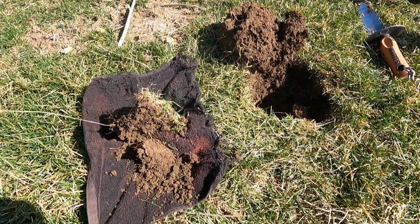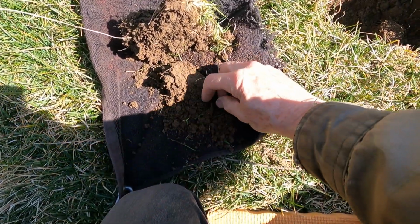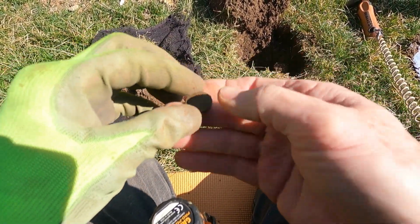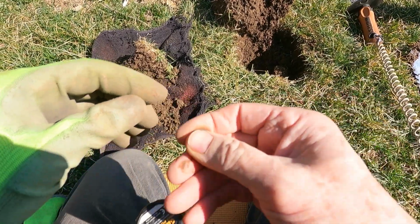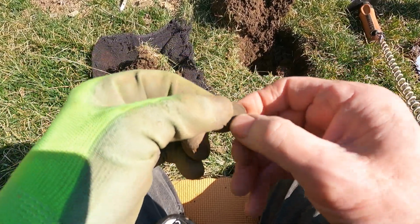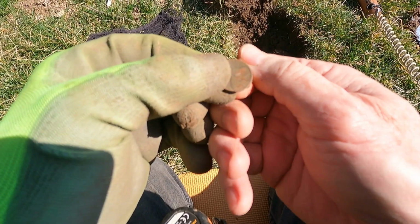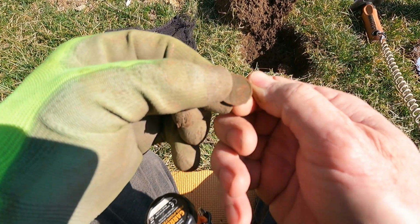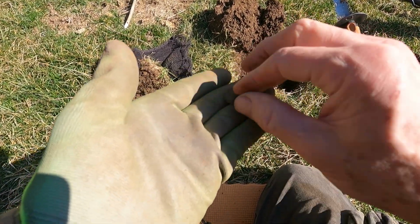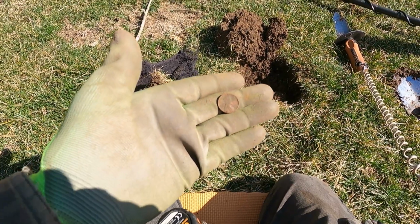Well, I had to open up that hole again. When I swung over it, it still had that 20 signal. Got my first coin. It is a wheat cent. I guess that little piece of iron off the rubber boot thing was throwing it off. See if we get a date. Oh, it's a young one, 1958 D. Well, first old coin. It's older than me, 65 years old. On to the next beep.